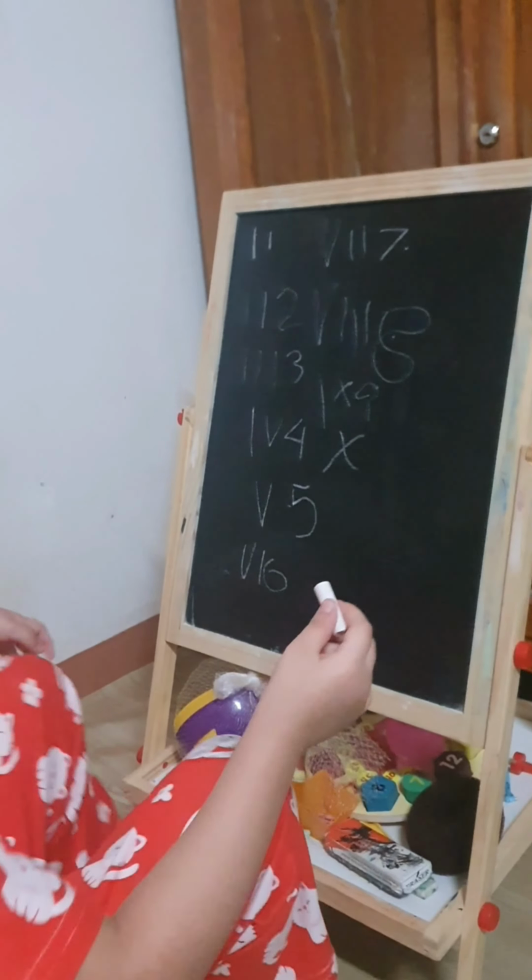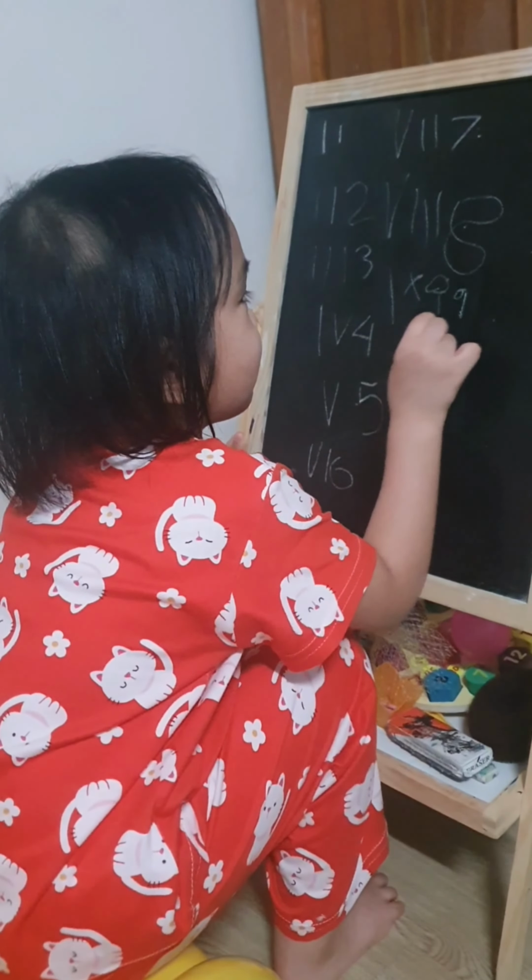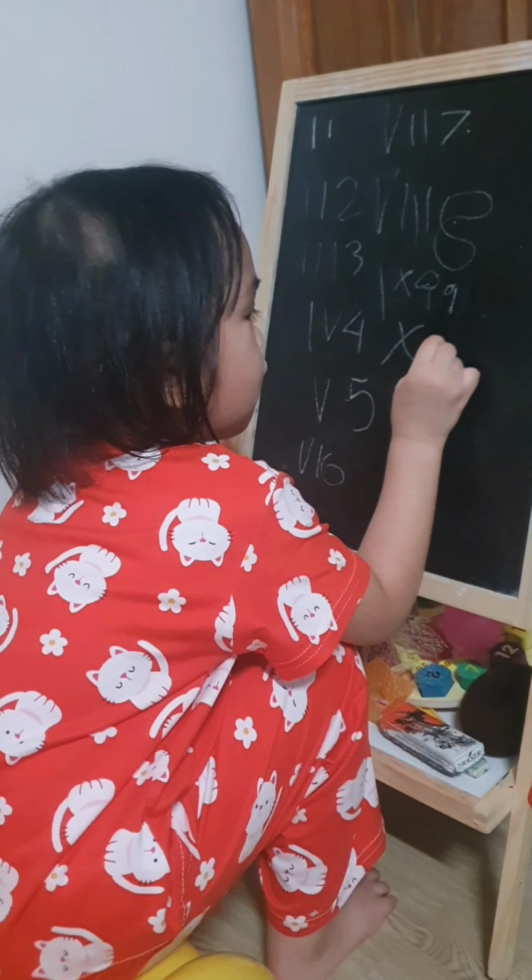1, 2, 3, 6, 8, 4, 6, and 7 is 8. 8 is just like a snake, and look, and another snake. Okay. And 9. Okay. I make a key. It's a key. And 10. 1 and 0. Good job, up here. Okay, up here.